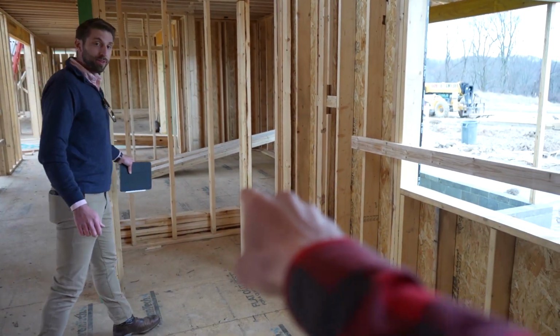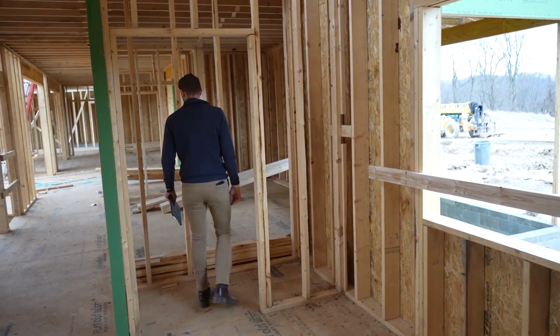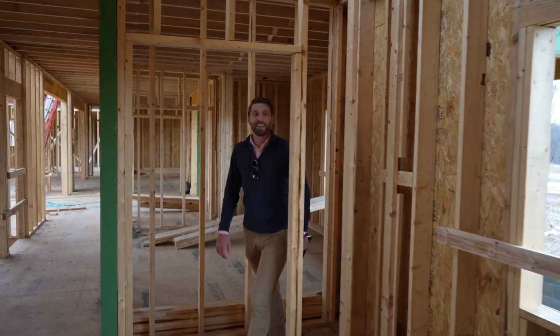What's that room for? This is the water closet. What's a water closet? It's a closet where your toilet sits by itself. So you just open a door and there's your toilet.